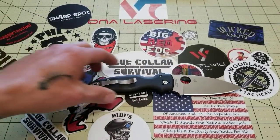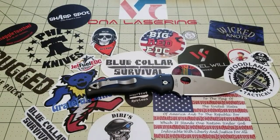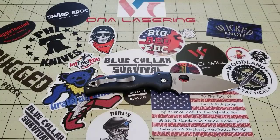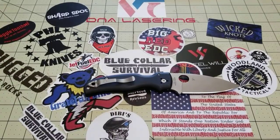But alright guys, that's all I really got for this. Still a beautiful knife. I still like the look of it. But for me, I feel like it'd be one of those that would be just my Instagram photo pictures. That's all it would get. That's basically what my Pilar is too.